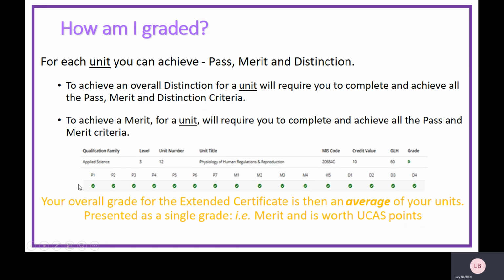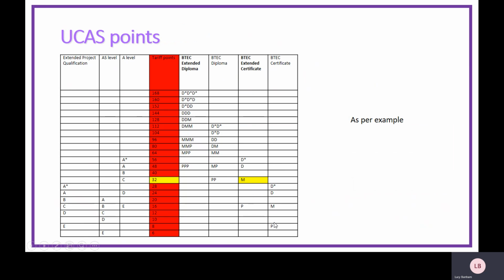Your overall grade for the extended certificate is then an average of your units, and that will be presented as a single grade at the end of the two years. A merit would be worth 32 UCAS points, and you would then have UCAS points from your other two subjects also. If you get a distinction, you can have 48 UCAS points. In line with A-levels, there is also the option for a distinction star for the overall qualification of the BTEC extended certificate. That's the equivalent of an A star, and that's worth 56 UCAS points.